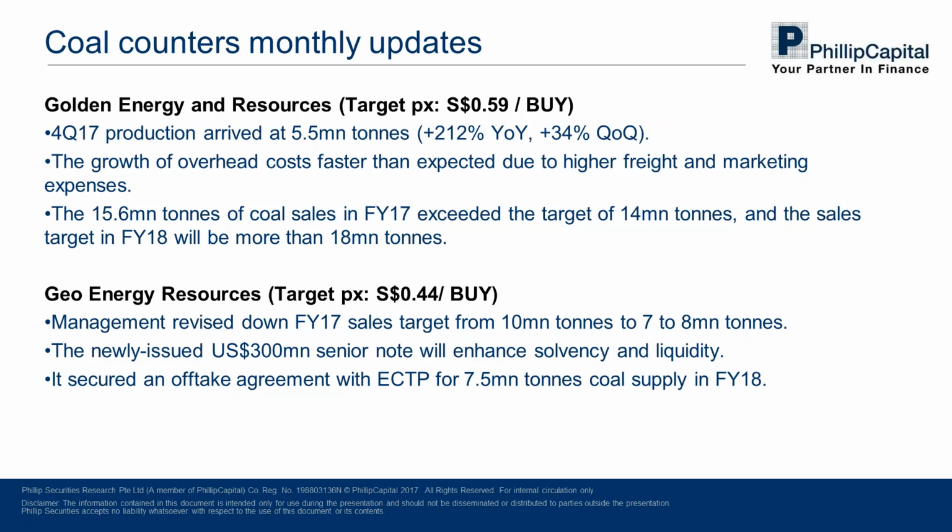And for Geo Energy, we maintain our buy call with an unchanged target price of 44 cents. The latest update was that the company successfully issued a $300 million senior note in the fourth quarter. After repaying the MTN, which was worth around 100 million Sing dollars, and the advance payment from ECTP for last year's offtake agreements, the balance of more than 200 million US dollars will be leveraged to fund the M&As this year.